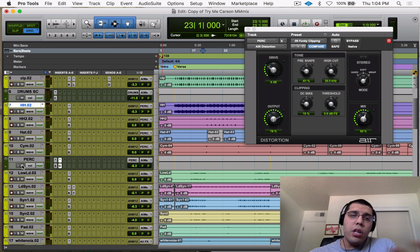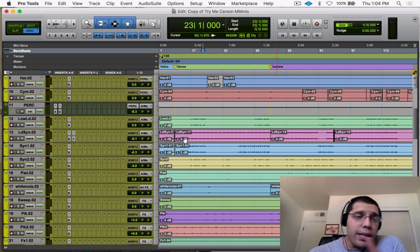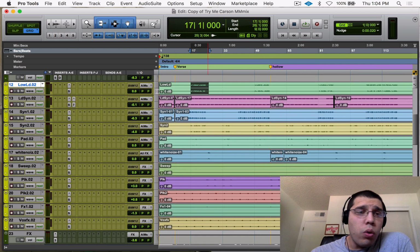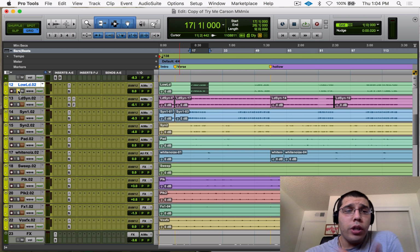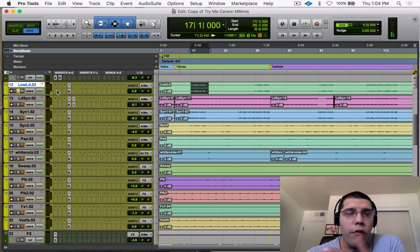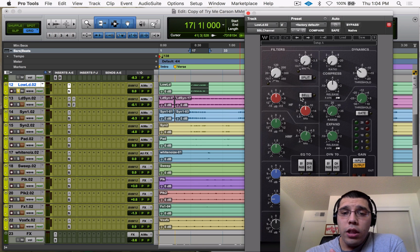Like I said, very subtle, small adjustments that I did for that. So let's go back to the leads, the synths, and the effects and pads and stuff. We have this cool lead here, right? Let's solo it so you can hear what I'm talking about. Very, very cool. I love it. And look at my EQ on it. It's nothing. I'm not doing anything on it.